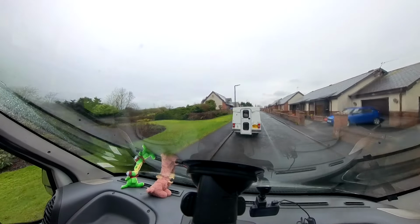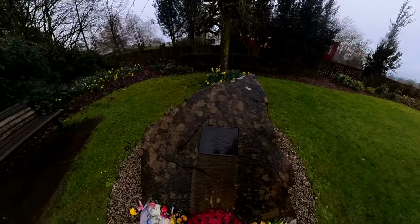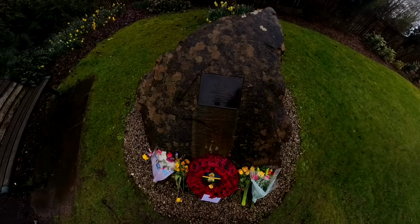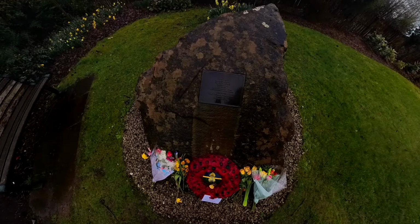This is it. Well, there's a memorial for the people who died on the ground, and the sound you can hear in the background is the traffic on the A74, and I drove up and down there at the time several times and saw the aftermath.